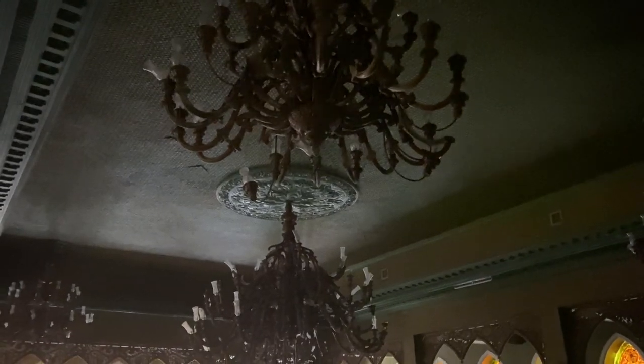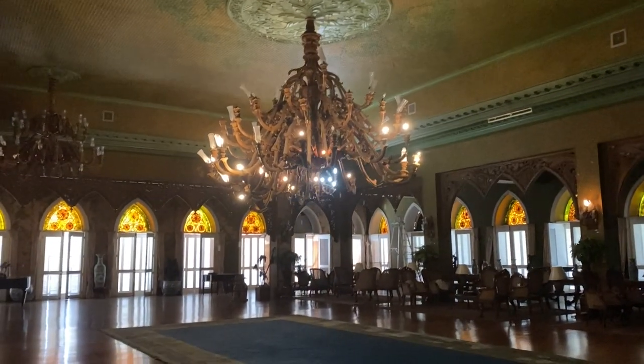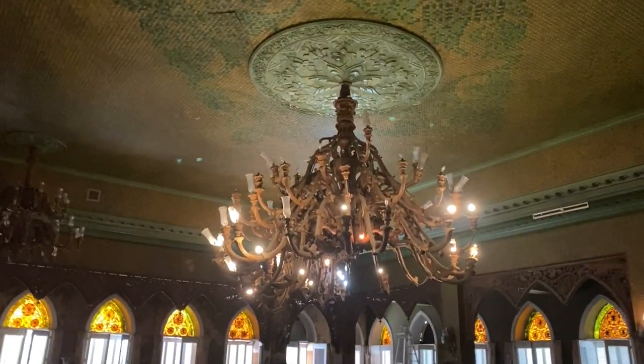Laki ng mga chandelier dito. As we entered the ballroom, we were all amazed by the huge chandeliers hanging by the ceiling. They look really old, but they definitely maintain their elegance.